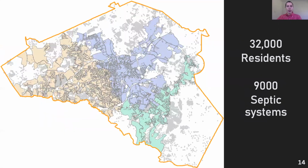Here in Athens-Clarke County, about 75% of residents are serviced by the central sewer network, which we see here in the orange, blue, and green polygons on the map. That means another 32,000 residents rely on approximately 9,000 individual septic systems to treat their domestic wastewater, which are indicated by the gray dots.